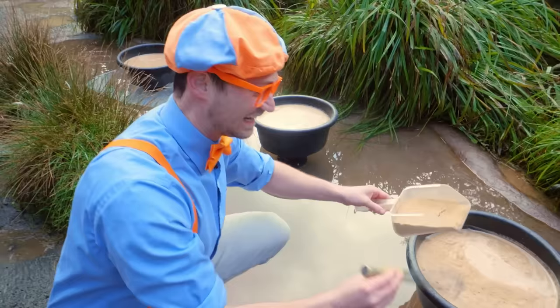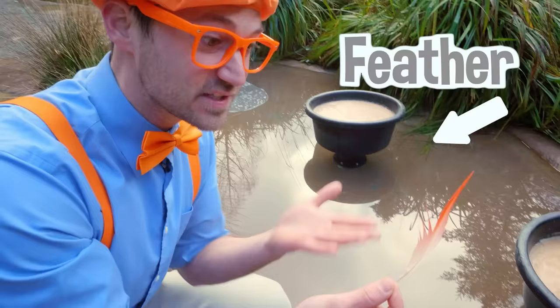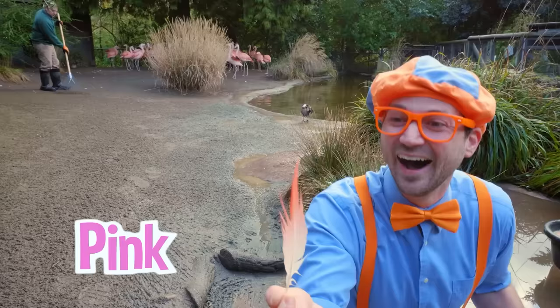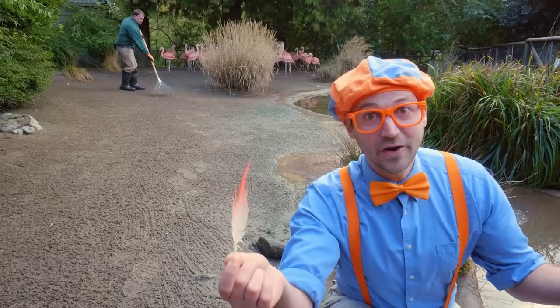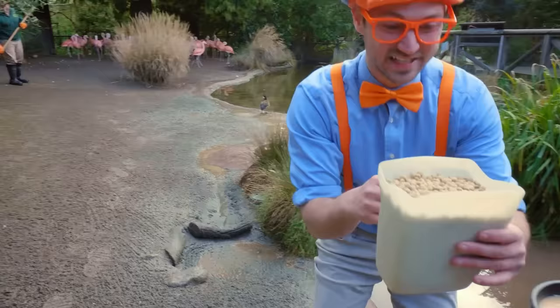But hey, did you see what we saw right here? Whoa, looks like a feather. This must come from the animal that's in this habitat. Yeah, feather. Birds have feathers. And do you see? It's the color pink. Whoa, do you know what animal, bird, is the color pink? Yeah, flamingos. Okay, let me set this down right here. And then, grab the snacks, and let's go see if we can find the flamingos.